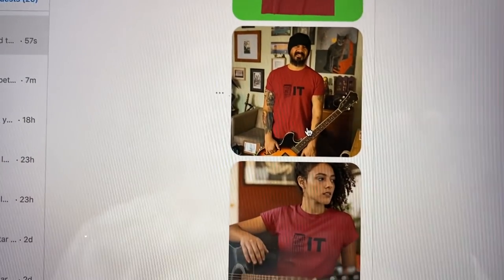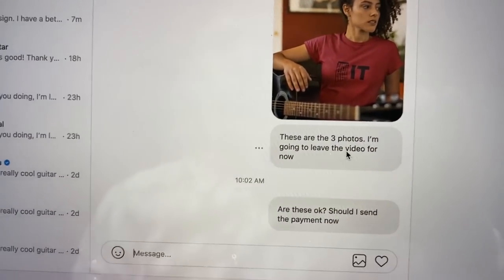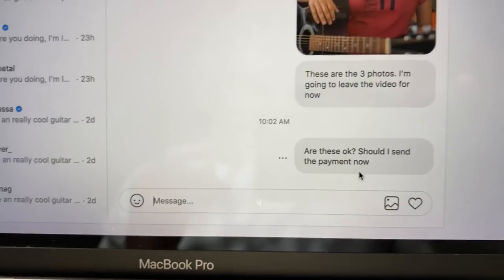I wanted a man and a woman. All right, and then I said, "These are the three photos. Are they okay? Should I send the payment now?" So I'm waiting for him to respond. He said that he would be able to post them on Tuesday, so hopefully that actually happens.